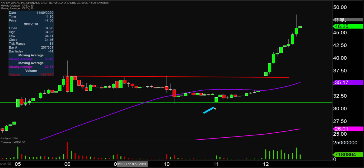I mean, to think, there were people that sold right there. On this moment right there, people were selling, and then look what happened the next day. I mean, the markets can be a cruel and savage place.